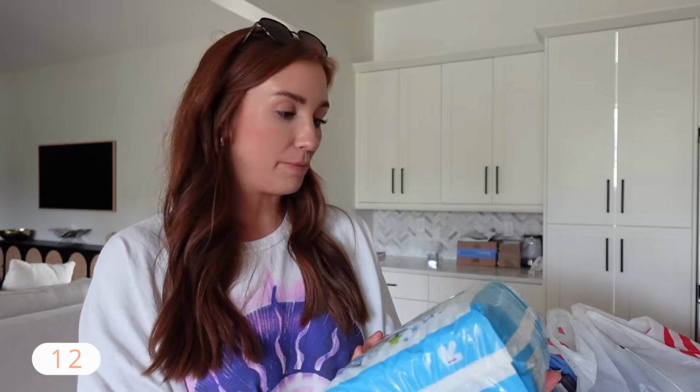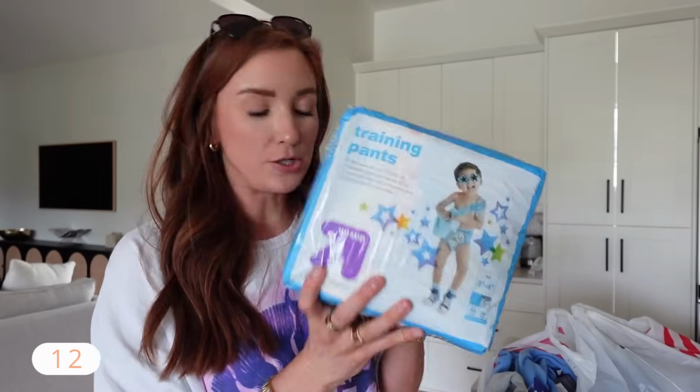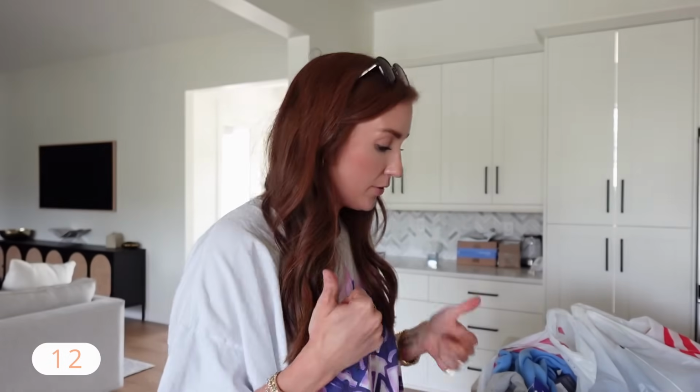These, I don't know what I'm doing. Training pants. We're gonna start potty training Ezra soon. He is so ready, showing 100% of the signs. But I saw those and grabbed them.